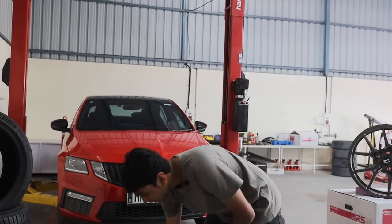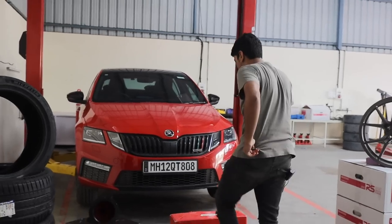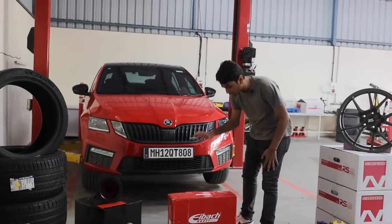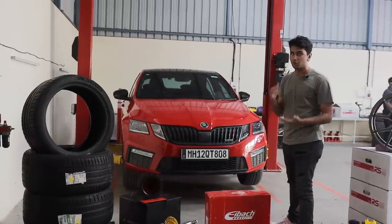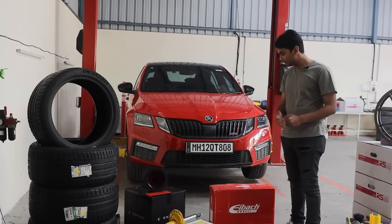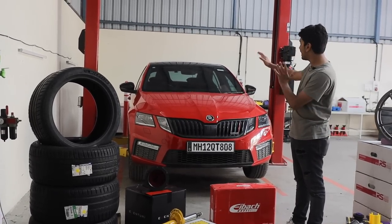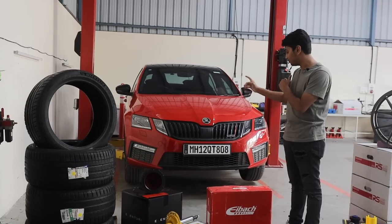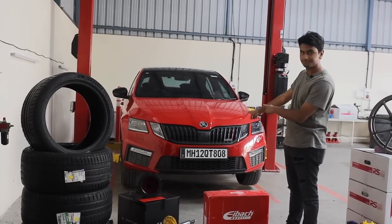Now, the second part of this setup is these iBuck lowering springs. These will help us reduce the drag resistance and also give us a lower center of gravity, so that will of course help us be a little bit quicker through the air. And these will lower the car 15 mm in the front and 10 mm in the back. So that is also a very important thing. And now let's start putting all of these onto the car.